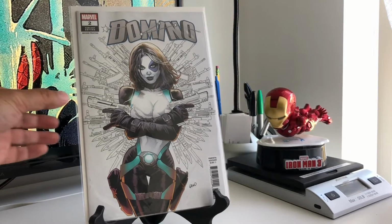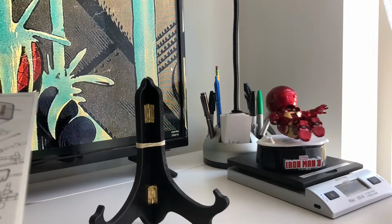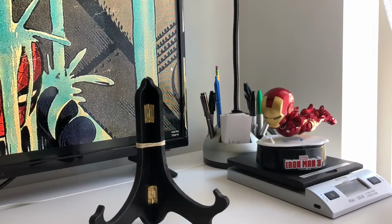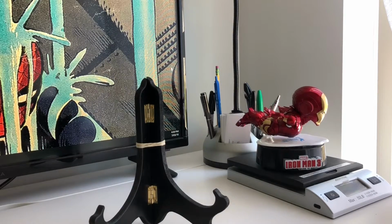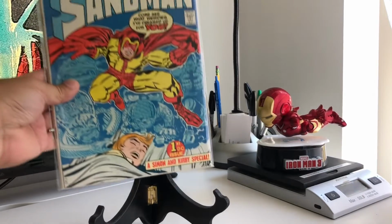Okay, so moving right along, that's what I got so far from my local comic book shops. And then from the internet, I was able to score another one of this.